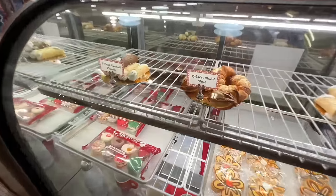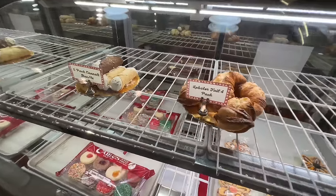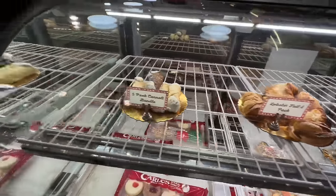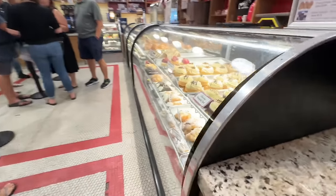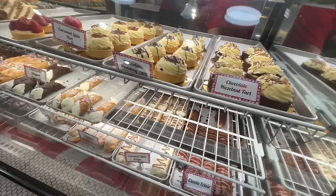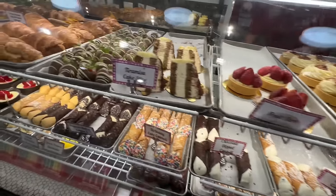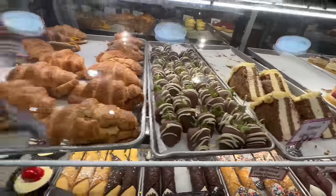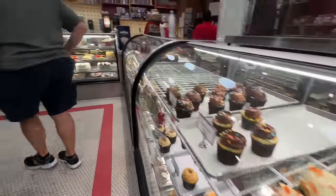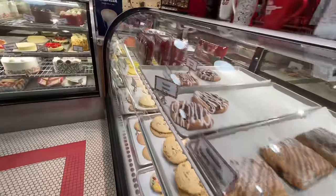Ooh, it smells good in here too. Lobster tails. No lobster in these lobster tails, they just look like lobster tails, and cannoli bundles. Let's see what else they've got. Tarts, lobster tail. Not the tiramisu cake. That tiramisu cake looks so good, right? There's a lot of tiramisu type products here at the Venetian. I am intrigued by the tiramisu cake.